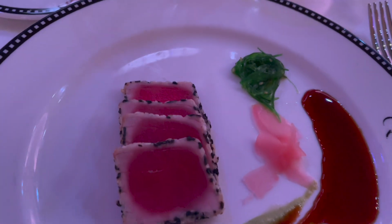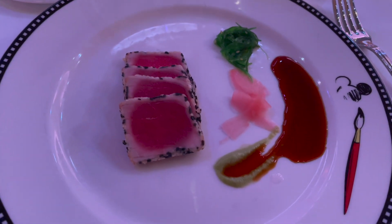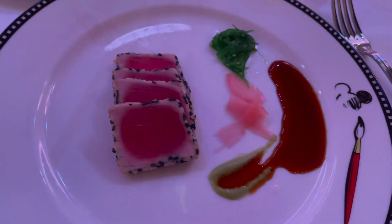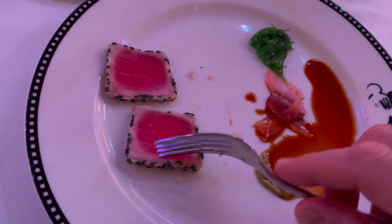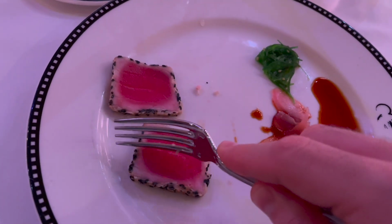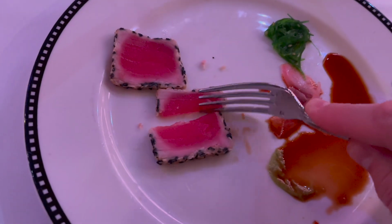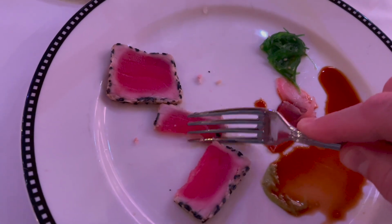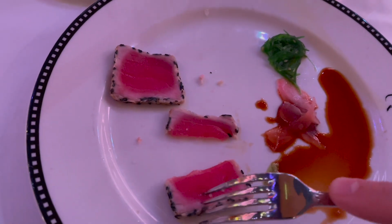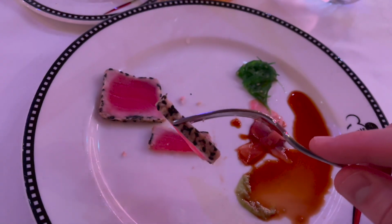Alright, I got the tuna sashimi. So it's sushi grade tuna. Comes with soy sauce and some wasabi on the side. I'm excited to try this. This was very good. I really enjoyed it. It's not the best I've ever had, but it seems very fresh. It's got a good spice on the outside. Certainly if you don't like sushi grade, you don't like raw fish, don't get it, obviously, but if you do, I would recommend it.